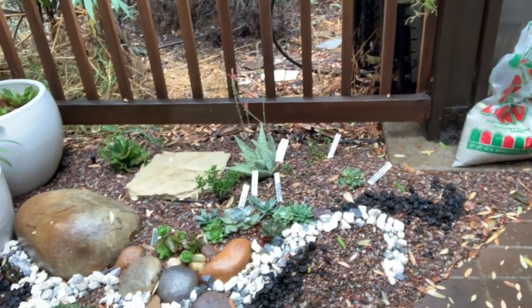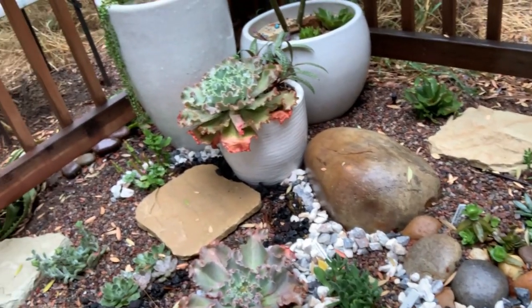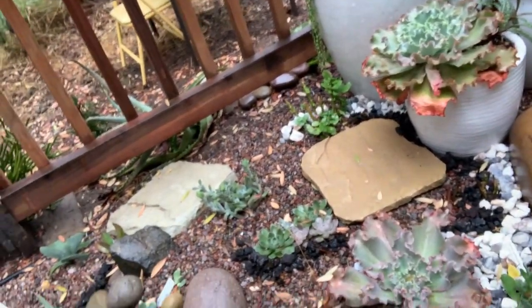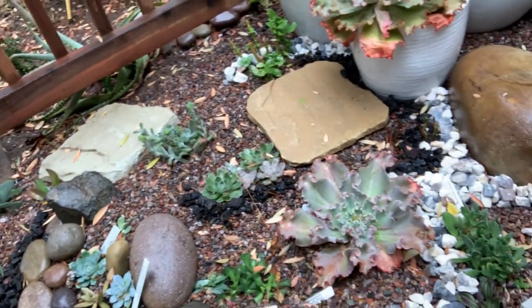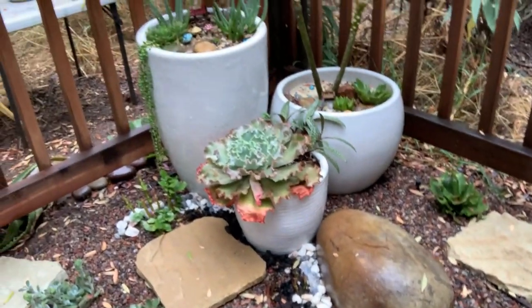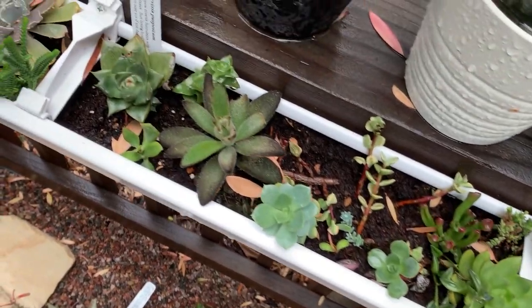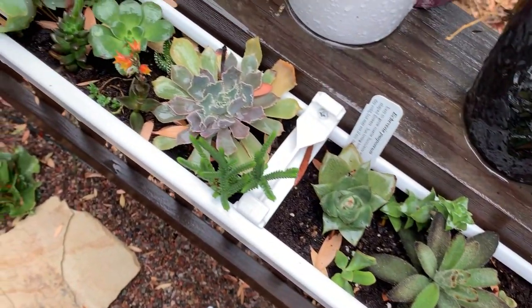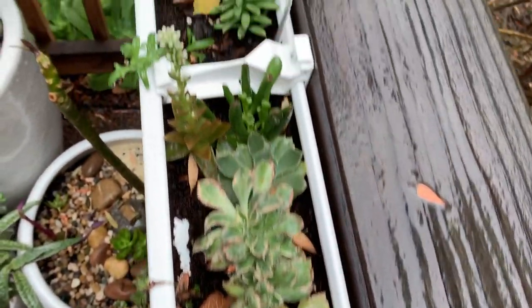This has come a long way from what you guys last saw. I got all the rock in there. I think it looks really great right now, and it's in well-draining soil, so none of this should be affected by the rain. This should all do really well, and in the pots as well. We have a lot more in the succulent gutters, and everything that was in there has grown an awful lot as well. It looks so great. I love the look of these.